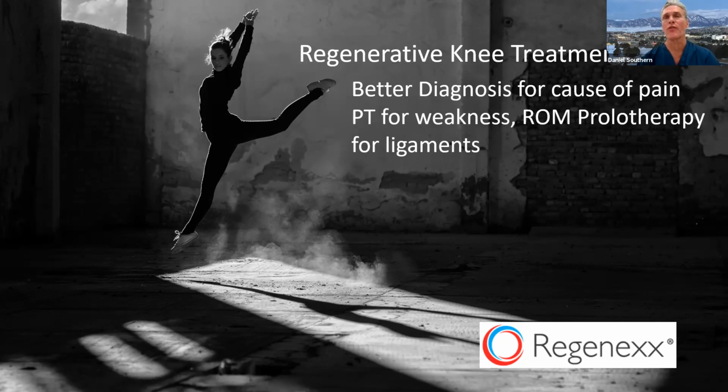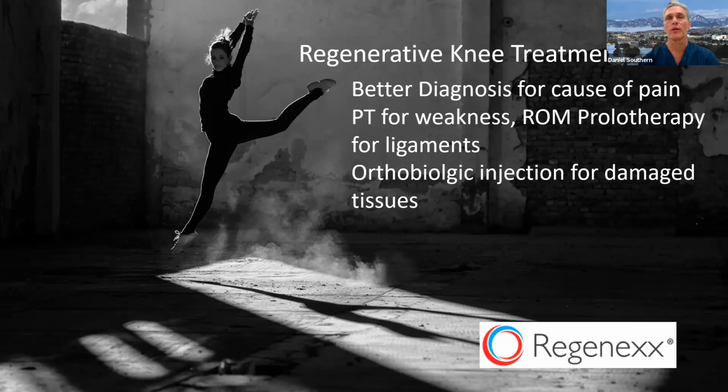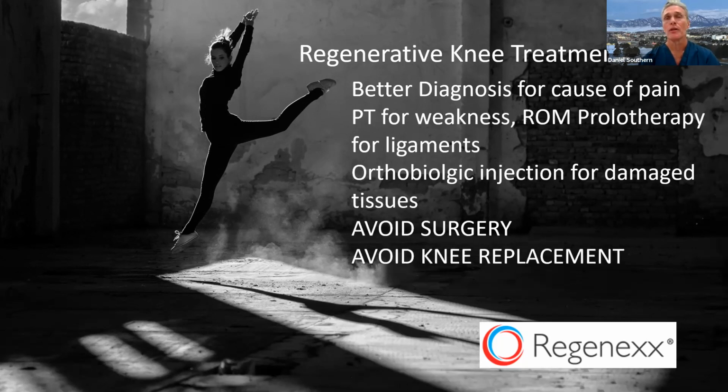Regenerative knee treatment is more than just an injection. It very much relies on physical therapy to address the dynamic weakness of a joint, which are your muscles, physical therapy for improved range of motion, and then injection therapy, prolotherapy, to tighten up the ligaments, to improve stability. Very, very important. We use orthobiologic injection of stem cells and platelets to affect repair in damaged tissues in an arthritic knee. The bottom line is, when we're successful here, we're able to avoid surgery, we're able to avoid knee replacement, and we're able to preserve your native joint. We're able to take you out of the algorithm, which pushes you towards total joint replacement.